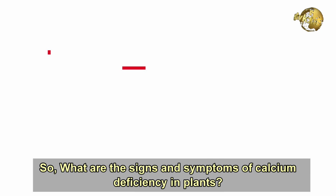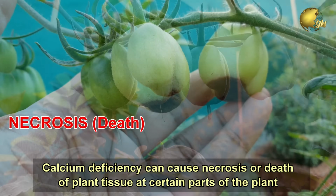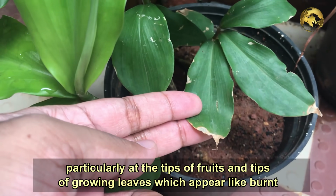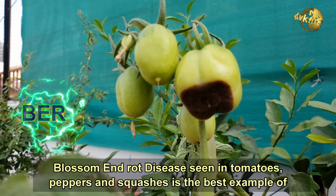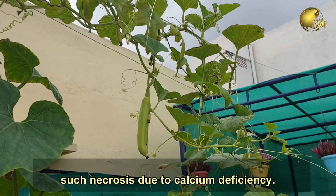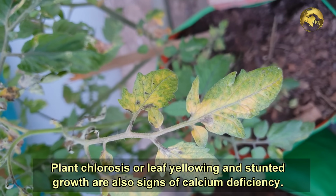So, what are the signs and symptoms of calcium deficiency in plants? Calcium deficiency can cause necrosis or death of plant tissue at certain parts of the plant, particularly at the tips of roots and tips of the growing leaves, which appear like burnt tips. Blossom end rot disease seen in tomatoes, peppers and squashes is the best example of such necrosis due to calcium deficiency. Plant chlorosis or leaf yellowing and stunted growth are also signs of calcium deficiency.